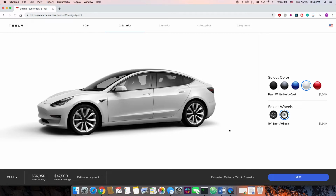Another difference to consider is the ride. 18 inches ride a little bit softer. It's not as sporty, so that's one huge difference. I would suggest you go out and test drive a Tesla so you can see the difference.